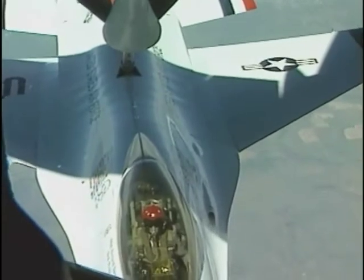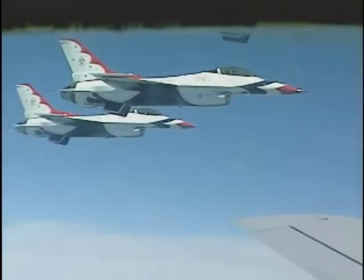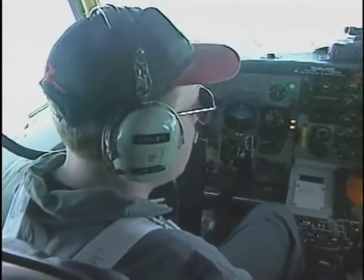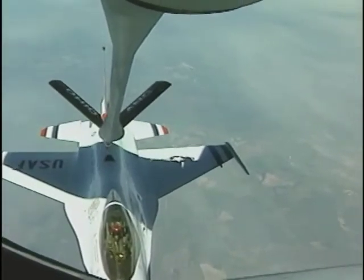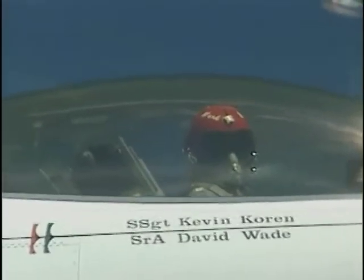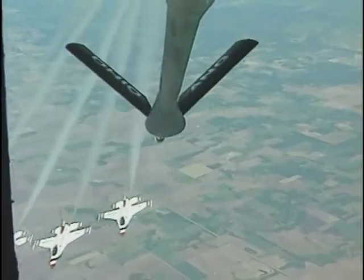This is intricate synchronized flying at speeds reaching 500 miles per hour. It's safe to say there's no room for error here. Our job is to provide the Thunderbirds and any other airplane we may refuel a steady platform, be on speed, on altitude, fly the airplane smoothly. Each F-16 fighter will take more than 10,000 pounds of fuel, then make way for the next in line. After all 7 are topped off with fresh gas, the KC-135 breaks off for Columbus. The Thunderbirds head for Florida.